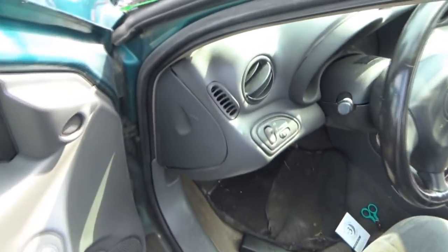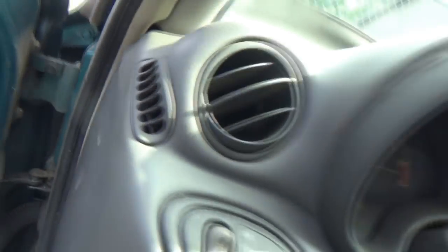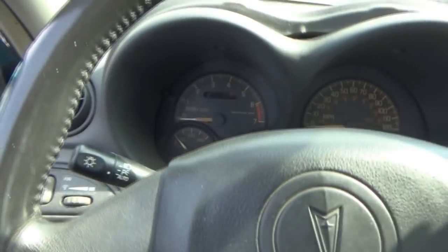Plates are on the floor, so I don't want the plates to be in the video. Hopefully I didn't shoot them already. Oh yeah, very uncomfortable seat.